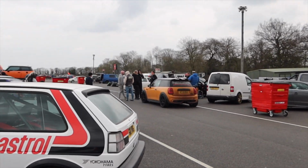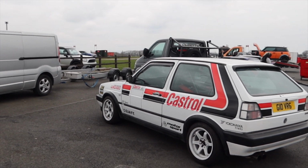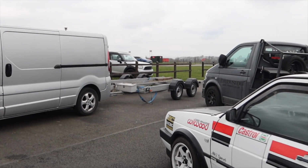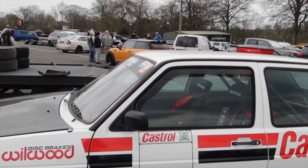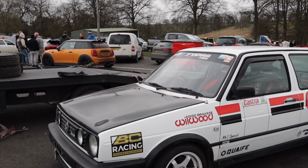What do you think to the rear lights? Very of era, aren't they? Yeah, very of era. It was fun to drive. If I was just a little bit further back, then I would have got a bit more comfortable, I think. But we didn't lock the brakes up once. We didn't lock the brakes up, but we didn't really push them that hard, did we?